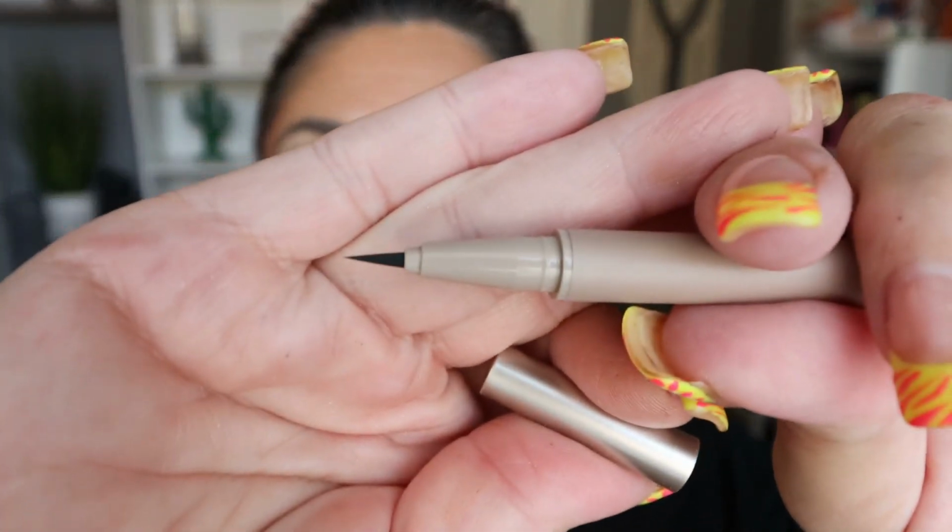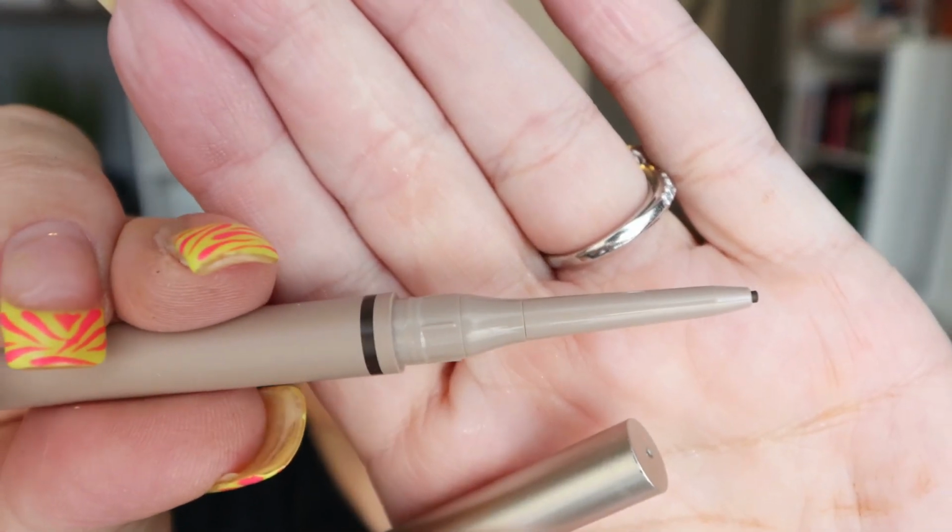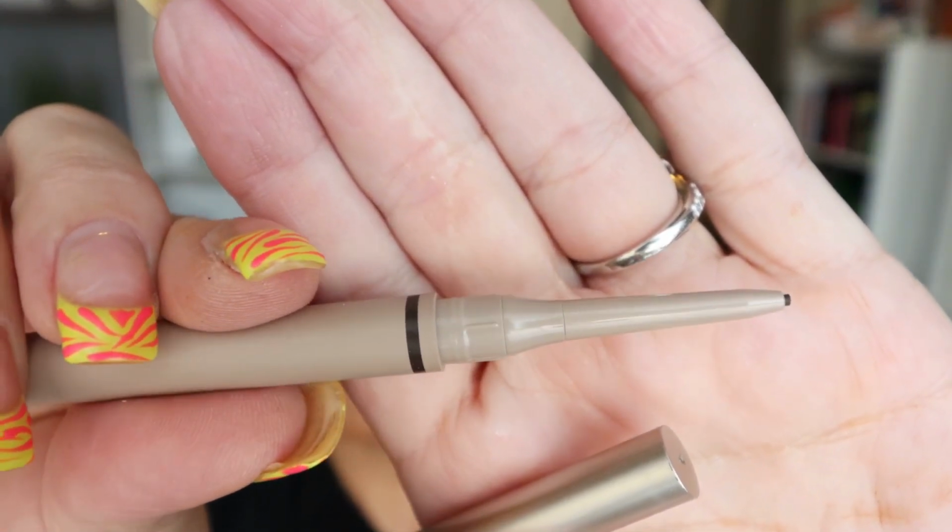So one end you have a felt tip brow pen, which I really like to create those more natural hair strokes. And the other end, you have a pencil brow. You have a brow pencil. This is awesome that you get both products in one for how affordable this is. So I'm going to start with the felt tip liner, and I'm going to draw in some of my brows with those hair-like strokes. Oh yeah, this is really nice.